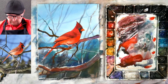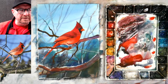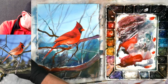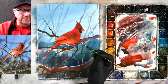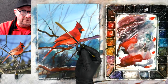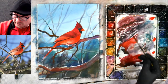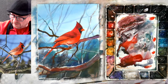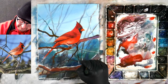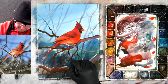So let's again look at the branches and see if I can put some highlights in some spots. Here I left the white of the paper, but where I didn't leave the white of the paper, I can just go in with, look at this brush. This is a striping brush, or I don't know what they call these. Some people call it a dragon tongue, and stripers, and I'm not sure. It's a long, long brush, but I think it's not bad for doing some thick branches and some really thin branches, and then you just flick it around and make odd branches.